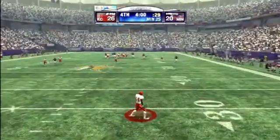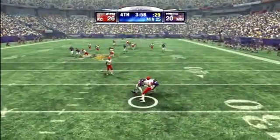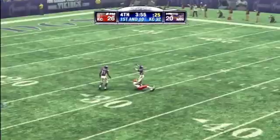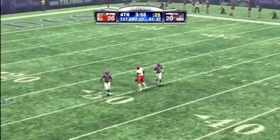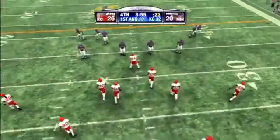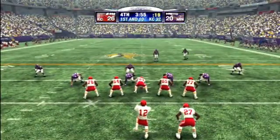Bluey punts it, and he really got a leg into this one. Robinson fields it at the 31. He's dropped at about the 31, and he won't get very far on that return attempt. Man, those guys were flying down the field. He didn't have a chance on that one. His blocker's got to do something for that poor guy out there, or he's going to get killed.